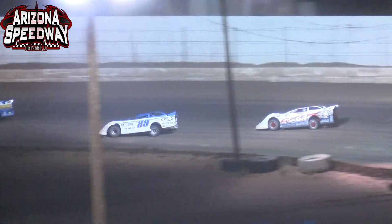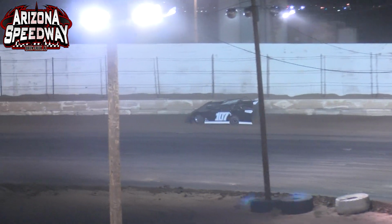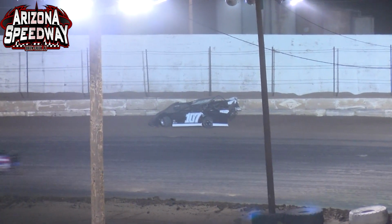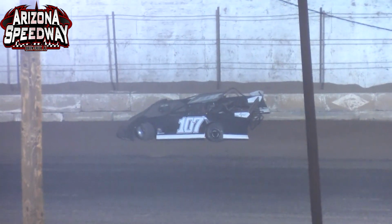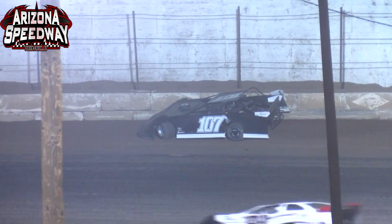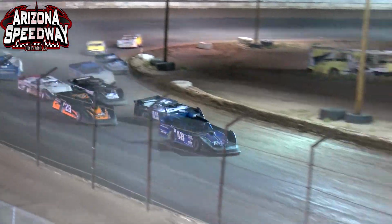1 car slow on the front straightaway. That is the 99, Doug Paxson. Looks like his night is done. He's going to make that hard left-hand turn down the infield as 1 car is stopped on the racetrack. That's the 107 of Kelly Johnson. He'll bring out the yellow flag, the 107 up in turn number 2. Green flag is back in the air.